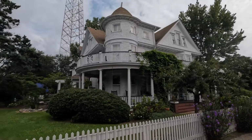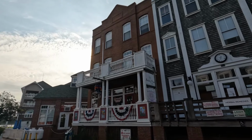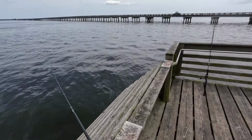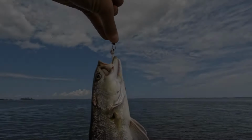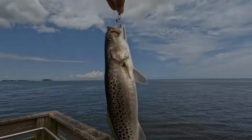We'll also highlight some of Manteo's historically significant public, commercial, and residential architecture, with styles ranging from Victorian to Queen Anne and Italianate. Please join me today as we fish, explore, and embrace our very next special saltwater edition episode of Trout Towns in Manteo, North Carolina.